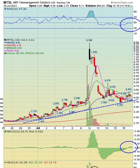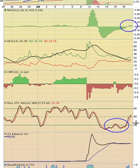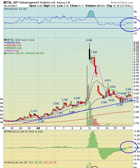MTSL merger play blew up a week ago, 894, and then came all the way back down. Their merger vote is this week. It's going to be merging into a sports betting company. RSI looking for an excuse to break 50. We're actually looking at the 1-hour chart right now. Everything looks good on this one. This should be a very nice week for this one.